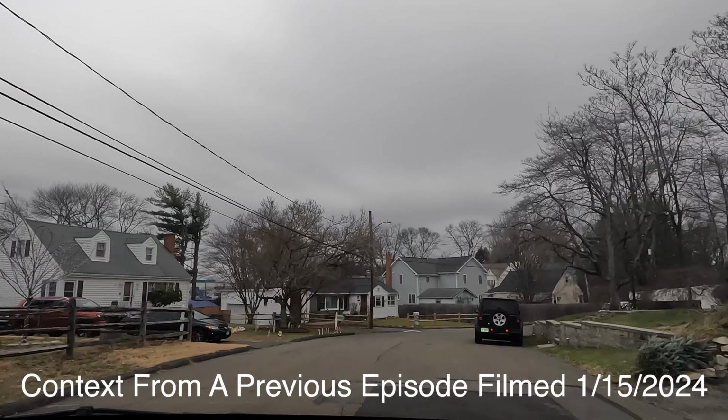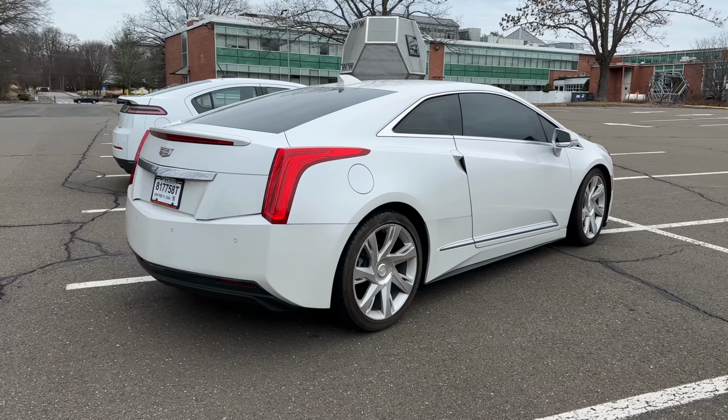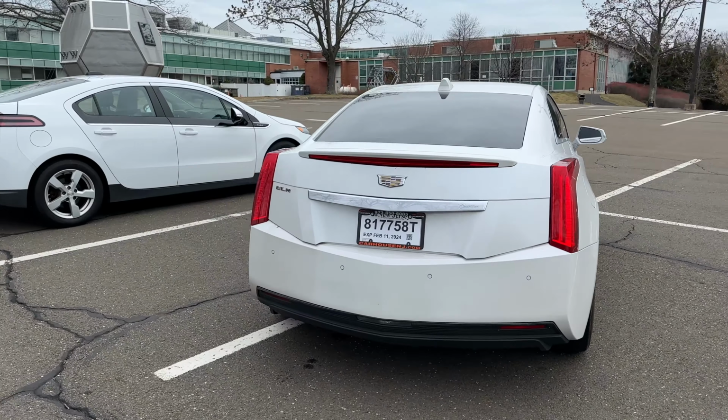All right, so as many of you know, the last two weeks have been a little bit exciting with respect to acquisitions of cars. I think I got two very good cars, both at very good prices. One is a 2015 Chevy Volt with 143,000 miles on it. So it's a baby, it's just getting broken in. And the other is a 2016 Cadillac ELR, which is just a beautiful car.